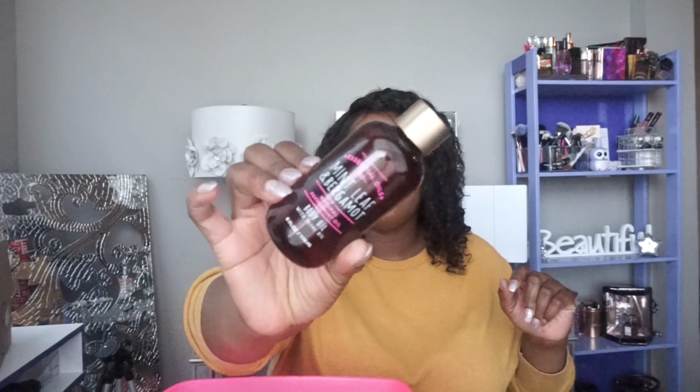Ooh, some is still on there. It's on my hands. It's so good. Again, it's the Mint Leaf and Bergamot. Y'all, definitely a repurchase. I love it. I was sad to use it all up, but I wanted to get through it, because why hold on to stuff and not use it?